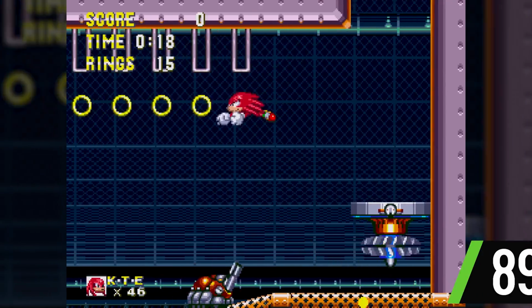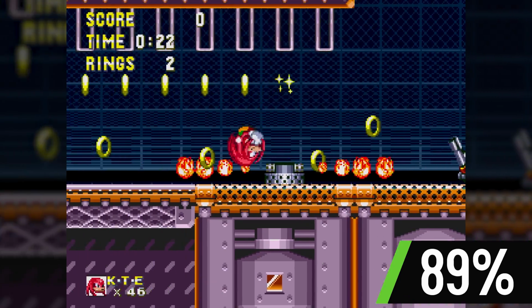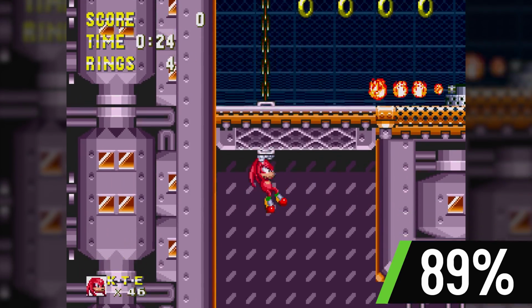The game garnered 89% overall, slightly higher than 1 and 2, with most critics giving it undying praise, although some felt it didn't innovate as much as it could have.